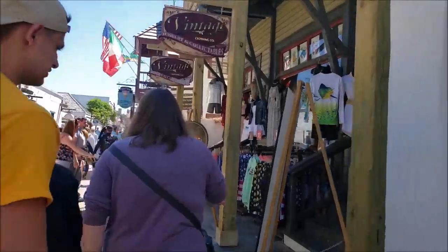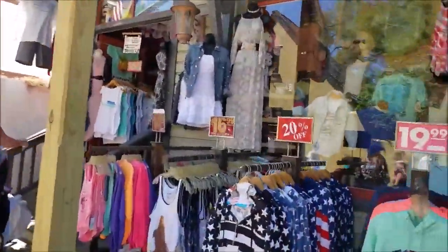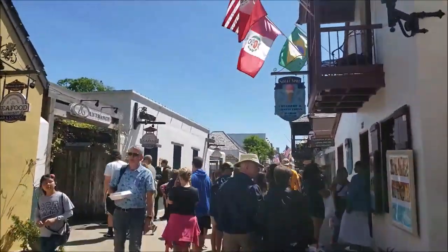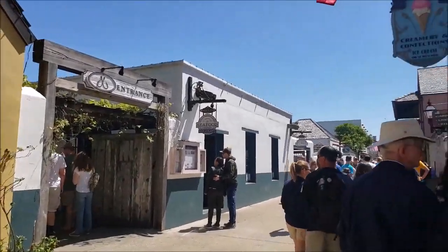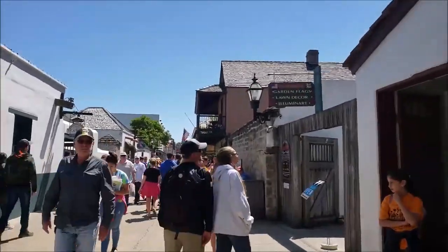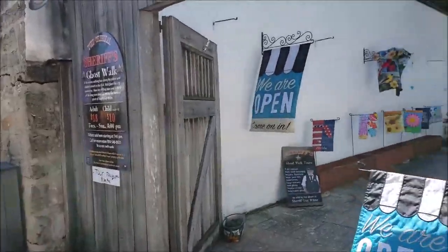This is the vintage clothing. Again, just some beautiful pieces here. This dress I love up here. And then they've got sweatshirts and things like that. Just some souvenirs to take back. Sweet Spot, they have got a lot of confection stores and creameries and candy shops. They've got garden flags up here and lawn decor. And just a number of different shops that you won't see every day. So this is just a neat place to come.